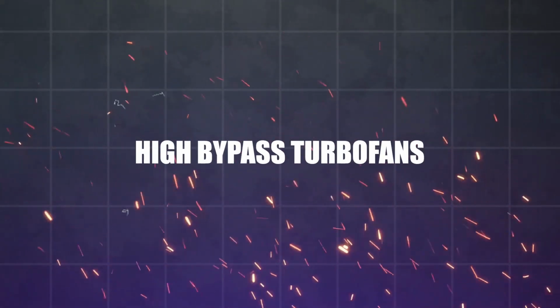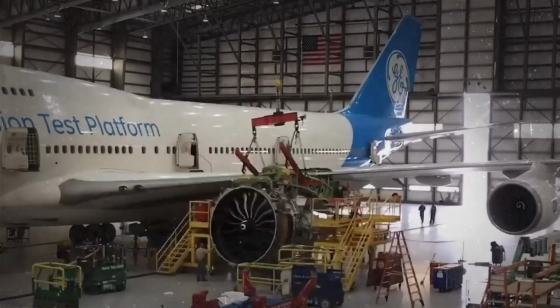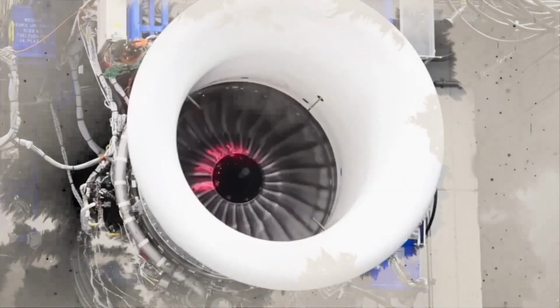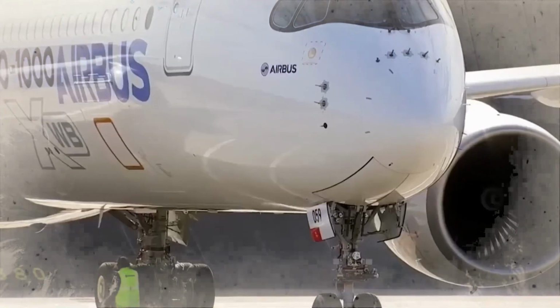3. High-bypass turbofans, the turning point in the transition to commercial aviation. In the 1970s, the commercial aviation industry saw a significant transformation as a result of the introduction of high-bypass turbofan engines. In these engines, the fans were substantially larger, which resulted in a huge increase in the amount of air that was able to bypass the engine core. Not only did this move result in more efficient engines, but it also resulted in engines that were more ecologically friendly. They produced fewer emissions.